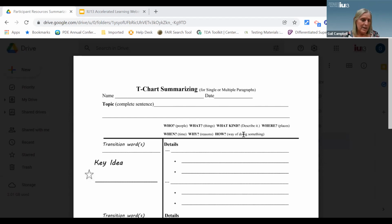And as you think of our system of scaffolded supports, what do we want to do with these scaffolds of supports once we've introduced them? What is our ultimate goal with scaffolded supports? Very good, Tabitha, fading them. We want student independence.